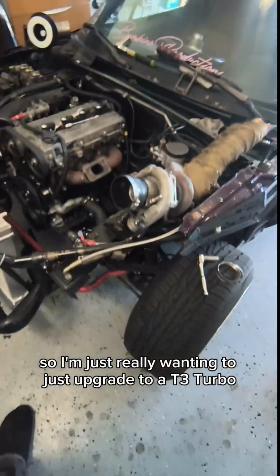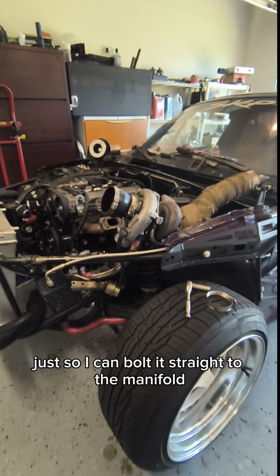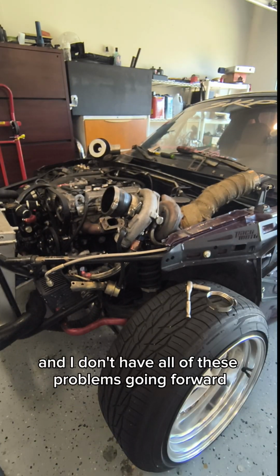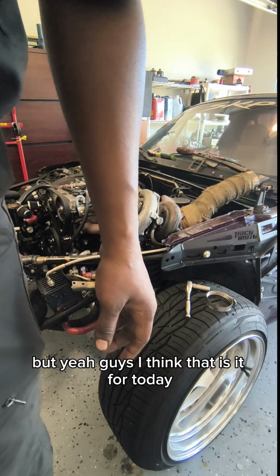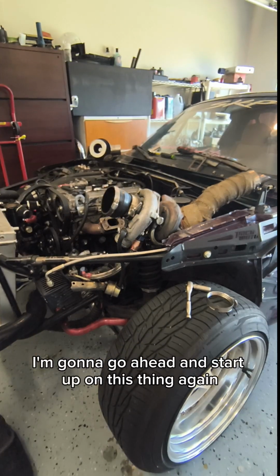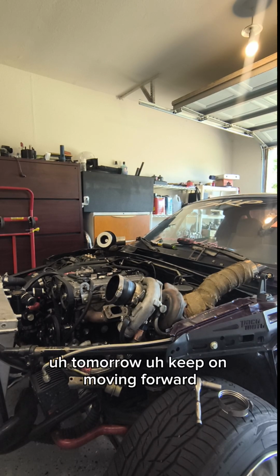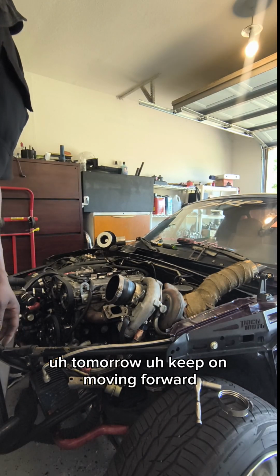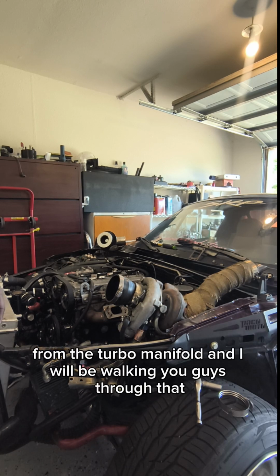So I'm really wanting to upgrade to a T3 turbo so I can bolt it straight to the manifold and not have all of these problems going forward. But yeah, guys, I think that is it for today. I'm gonna start up on this thing again tomorrow. Keep on moving forward. The next thing I'm gonna have to do is remove the broken bolt from the turbo manifold, and I will be walking you guys through that.